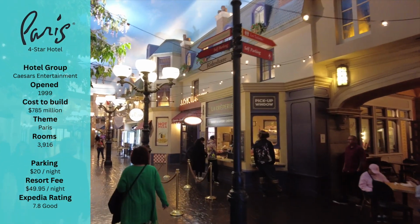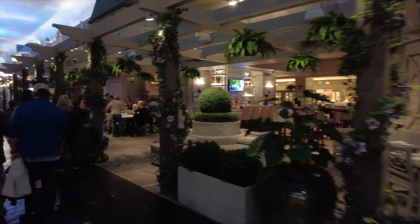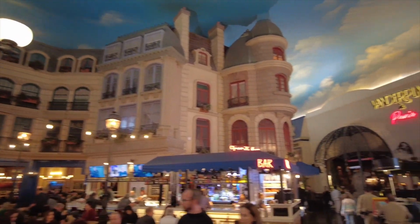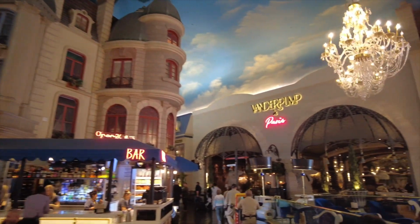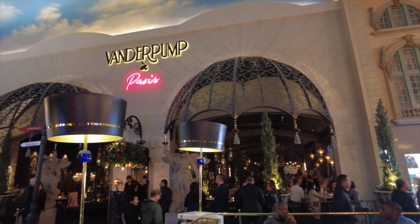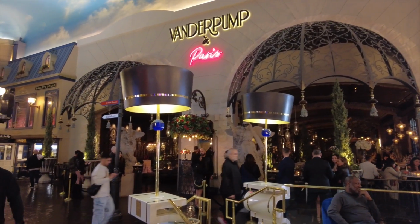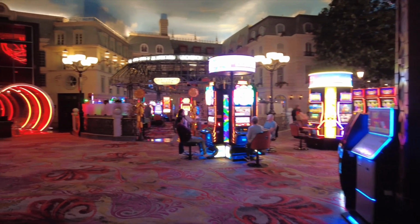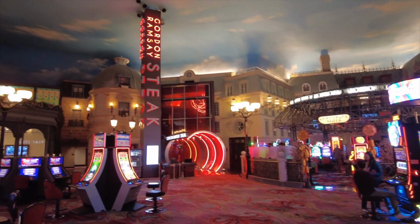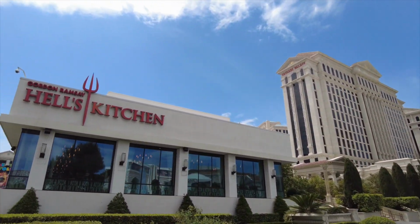You immediately feel immersed into Paris as you walk through this pathway from the Horseshoe towards the Casino of Paris. The closer you get to the main area of the casino, you'll see Vanderpump à Paris from reality TV personality Lisa Vanderpump. While this restaurant is fairly new, having opened in 2022, Chef Gordon Ramsay opened his first Las Vegas restaurant here at Paris in 2012. Its success led to 4 additional Ramsay restaurants along the Strip.